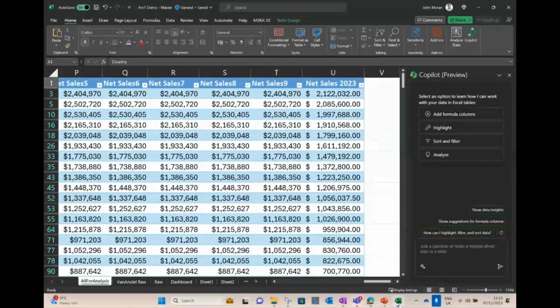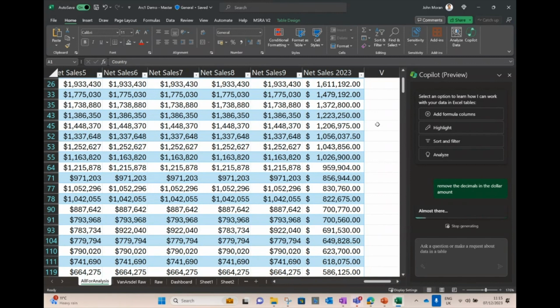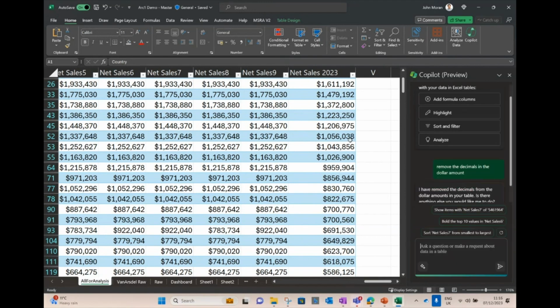I can also show you stuff like Excel. In all the Microsoft apps, you'll see this little Copilot button here. I can ask Copilot loads of things. So in this case, let's say I have these decimal points here. I can say, remove the decimals, and nothing more stressful than typing live. But here I'm asking it to remove the decimals. So hopefully this should remove these decimals here. Hopefully the demo gods are with me today. There. So you can see just by using English language, that's changed that.